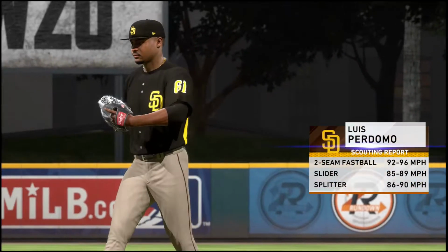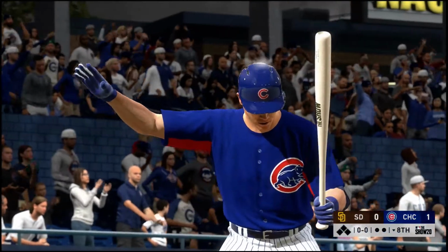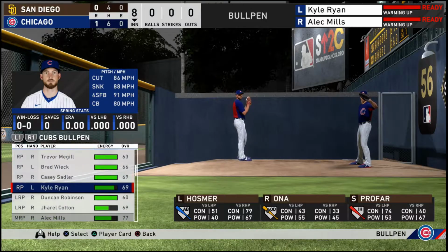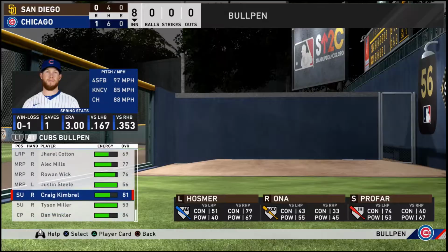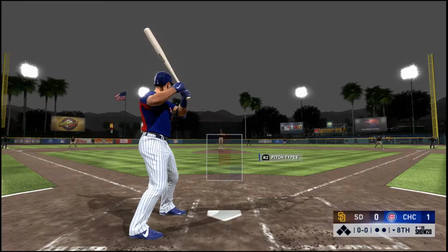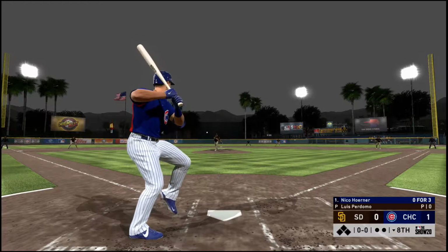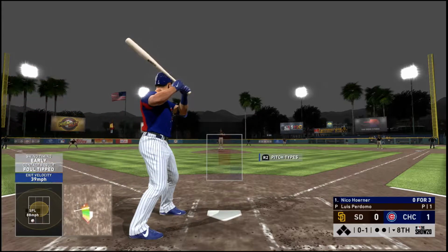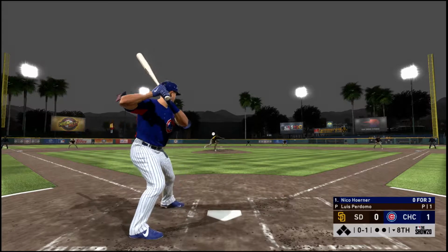Luis Perdomo is on to pitch out of the bullpen in the bottom half of the 8th. Digging in now, Nico Hoerner, 0 for 3 with a couple of strikeouts for him to this point in the ballgame. Leading off for the Cubs, the shortstop, Nico Hoerner. Ready with the first pitch. Here it comes. The windup and the 0-1.